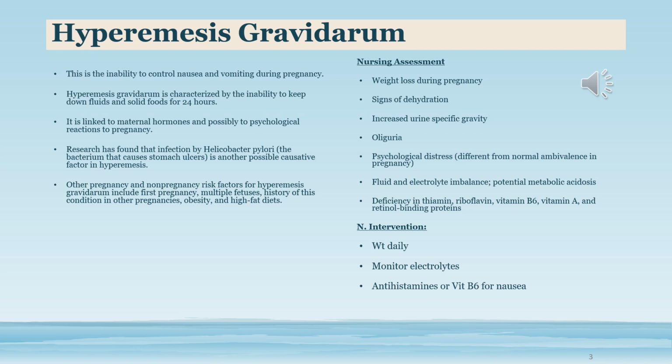Okay, so as a nurse, our interventions are going to be to weigh this patient daily. We're going to monitor electrolytes. They'll give antihistamines or vitamin B6 for nausea, because if you remember, you've got some of those antihistamines that are H2 receptor agonists, and those work really well for ladies sometimes with nausea.